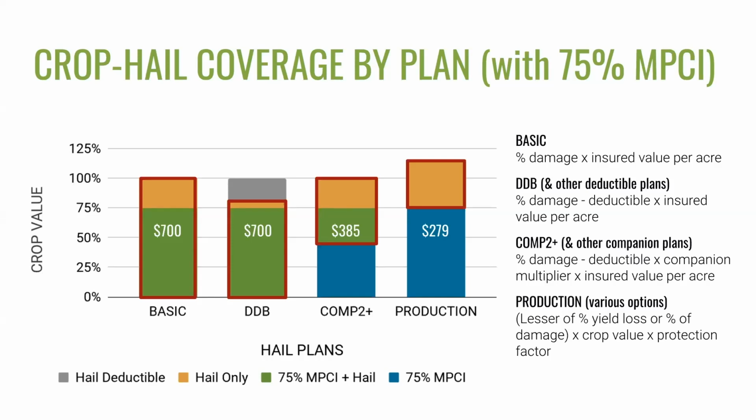Eric, this is an excellent visual with respect to coverage by plan. It really kind of helps bring it into focus. Can you take us to the next steps? Now that we've identified coverage by plan, just kind of walk us through how this might look in a loss situation?